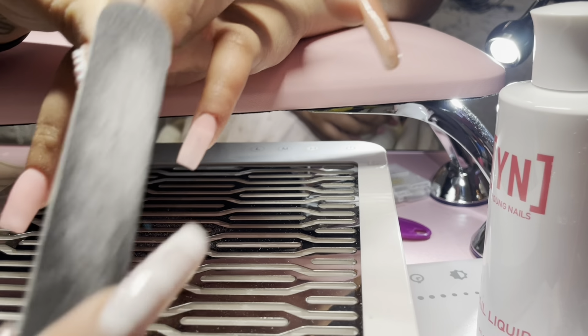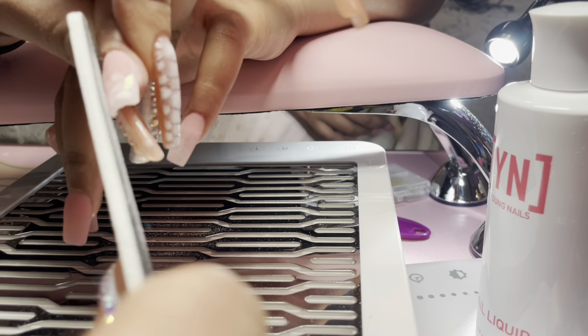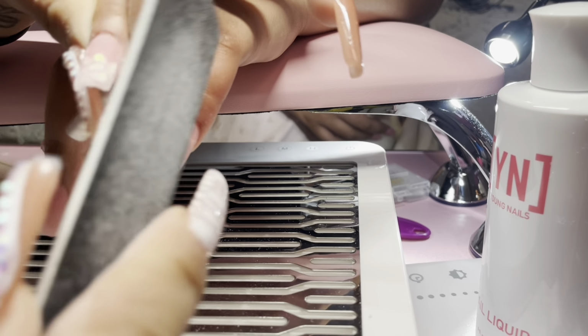And y'all, Kelly family, I know y'all see my nail dust collector doing its thing. Ooh.